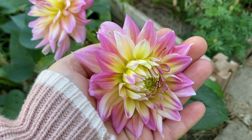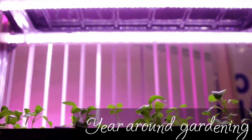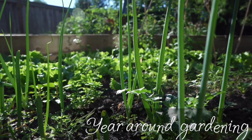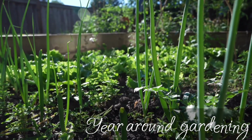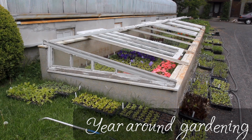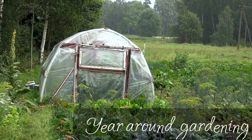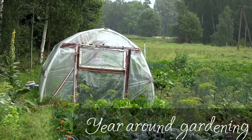And the last trend I would like to talk about is year-round gardening. More and more people are turning to some ways of extending their growing season. Some people use hydroponic systems in order to grow food indoors all year round. Others are trying to use grow lights to start seedlings inside. You can also extend your gardening season by using cold frames, small greenhouses that you can build yourself, or hoop houses and low tunnels.